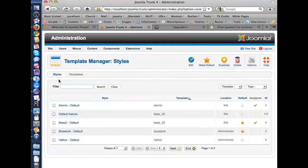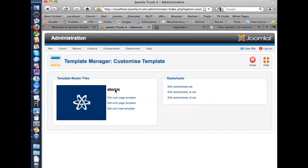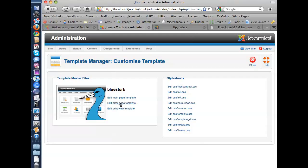So that's templates. So that's the idea of template styles, and then we've got another area for just the installed templates themselves. This is very, very similar to the old system, where you've got the ability to edit some CSS and edit some pages. We've also added in the ability to edit the error page and edit the print view in the hope that people will actually do that, because one thing that's terribly done in Joomla at the moment is people don't change the red screen of death of the error page, and people don't change what is called the component.php file, which is the print view. So when you get that pop-up view, it's generally missed.